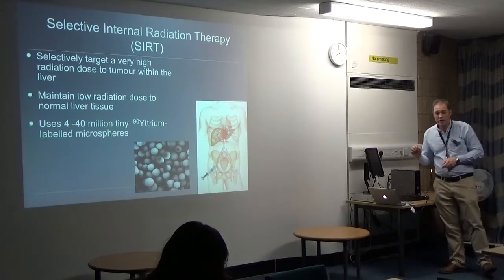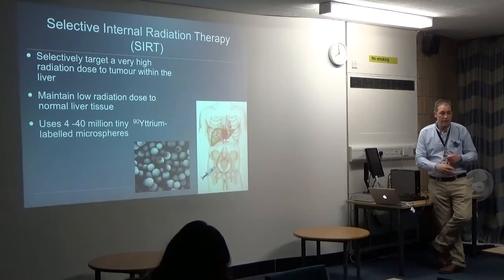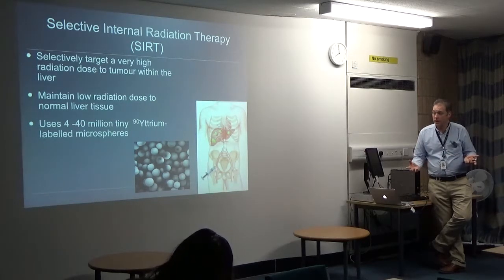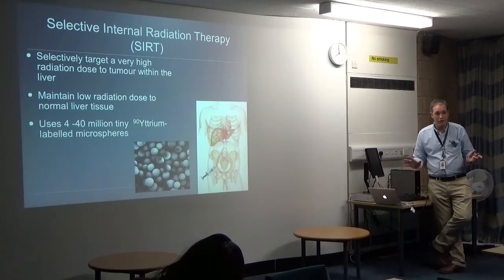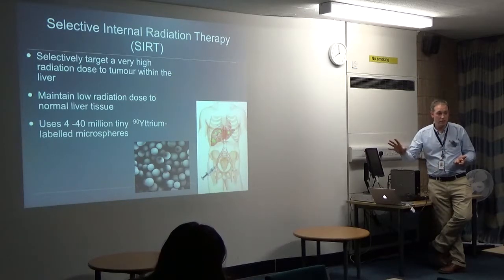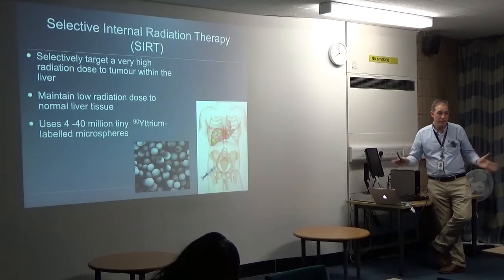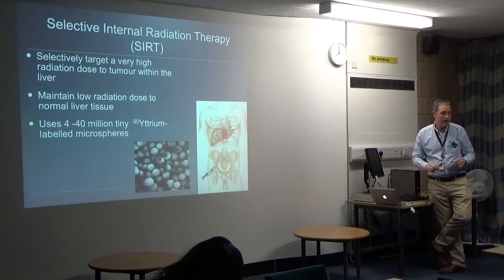And this has worked really, really well with liver tumours, particularly hepatocellular carcinoma. But we use it for many other sorts of liver cancer, and it works well. Sadly, it's not available on the NHS for hepatocellular carcinomas as yet. Although in this trust we've been able to treat patients with hepatocellular carcinoma using SIRT, about 20 patients now, something like that. So we're doing really well. In other centres in the UK, patients wouldn't be able to access this treatment.